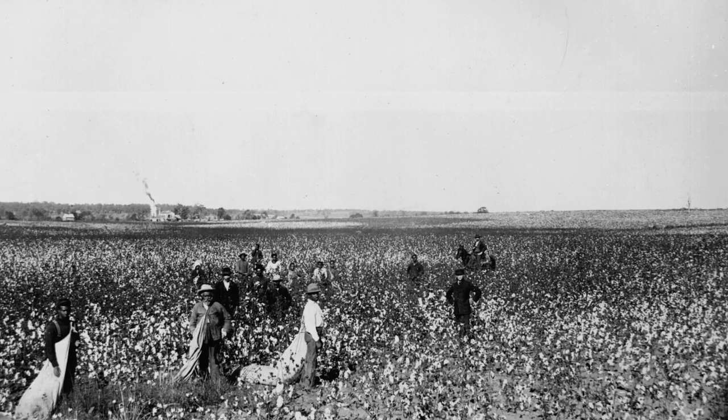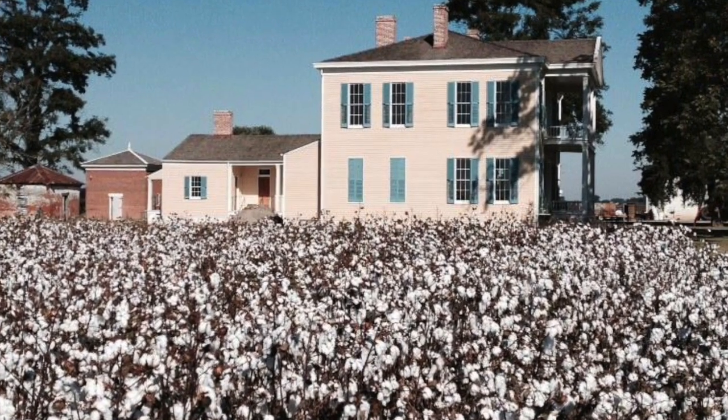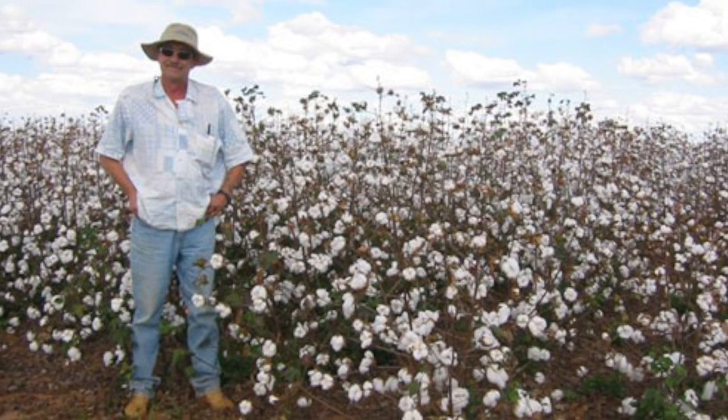The small farmer was no longer a small farmer. He was now a big plantation owner with 75 slaves and a much more respectable status in the South. He was a happy farmer.